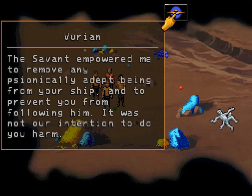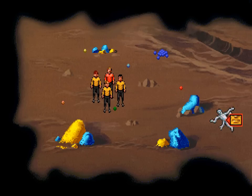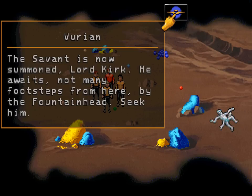The Savant empowered me to remove any psionically adept being from your ship, and to prevent you from following him. It was not our intention to do you harm. You actually enabled us to follow him. If you hadn't been here, been on a ship at all, we would never have found out where you went, and wouldn't have been able to follow you, so... Good job! The Savant is now summoned, Lord Kirk. He awaits. Not many footsteps from here. By the fountainhead. Seek him.